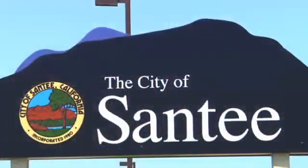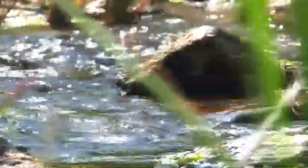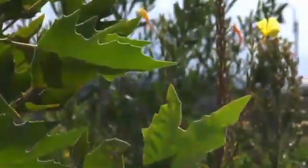Welcome to Santee, California, located about 15 miles northeast of downtown San Diego. Today we're taking a tour of the Forester Creek Improvement Project. The Forester Creek Improvement Project is the city's largest capital improvement project ever, and the winner of multiple awards, including the American Public Works Association Award for the Environmental Project of the Year for 2009.